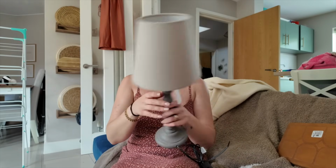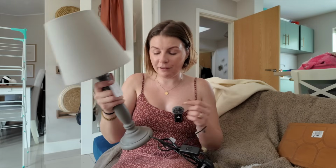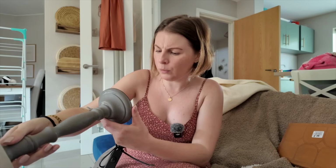I wanted a lamp. I got this lamp. It's not vintage or anything. It is brand new though, it says. New, £4.95. That'll do it. This is exactly what I was looking for. Plus, again, I could paint the base if I really wanted to, but I don't. I think this works quite well. There was a second one, but it didn't have a lampshade, so I didn't buy it.